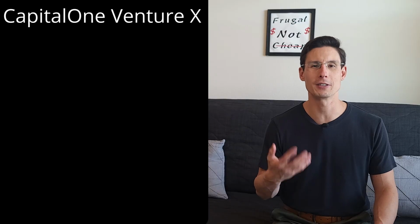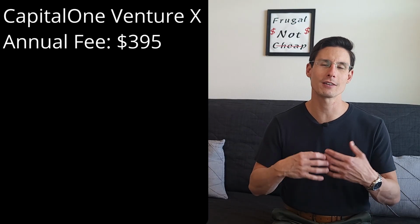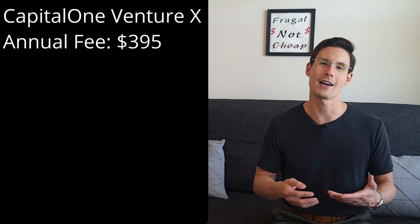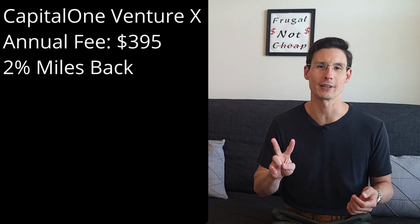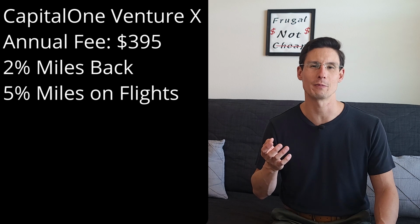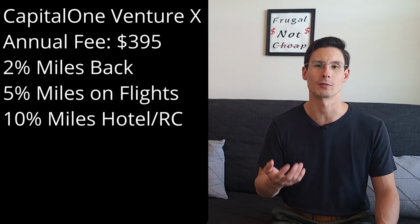Then we have the Venture X card, which has a $395 annual fee, but has a lot of ways to make up for that fee. We'll look at that in more detail later on in the video, but for now I'll say that this provides 2% cash back on almost everything, so that's a really nice baseline. And then it also provides 5% back on airline tickets and 10% back on hotels and rental cars.